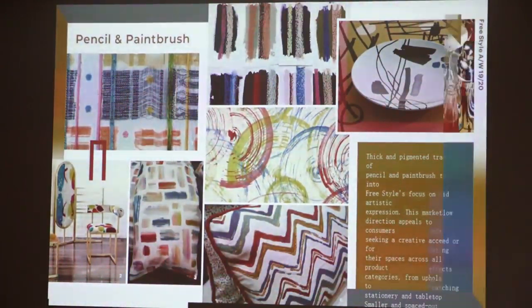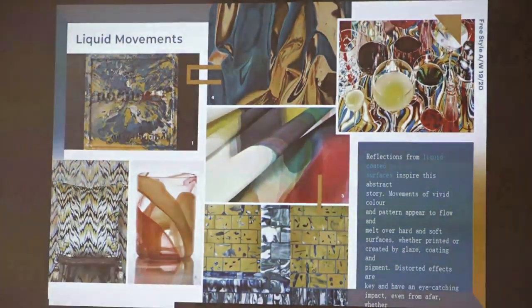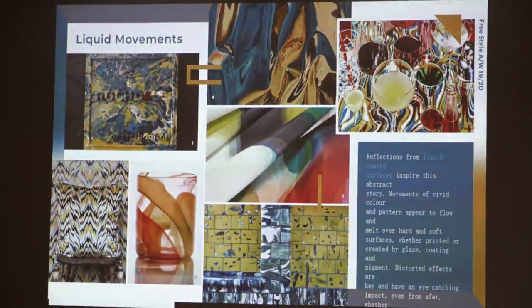Next one. Next pattern is liquid movements. This is a takeoff from the watercolor flowers. Now they call it liquid. It's like you put water on the fabric, put some color, and it spreads. That's a nice pattern that they're looking at as well. So it's very, very fluid, that reminds you of nature as well.